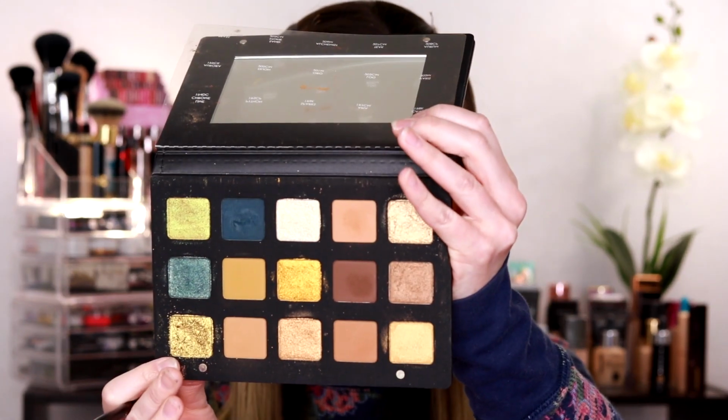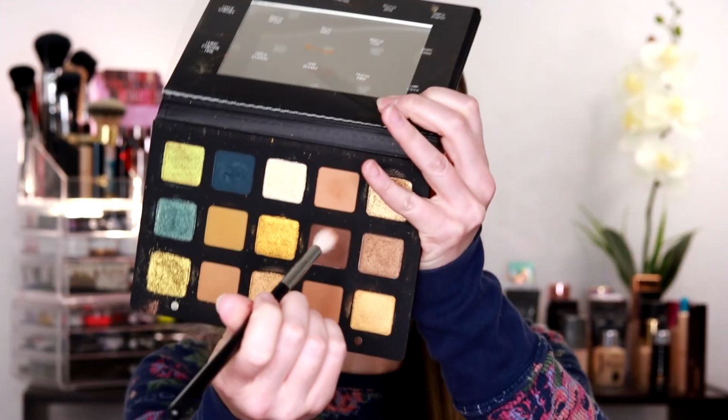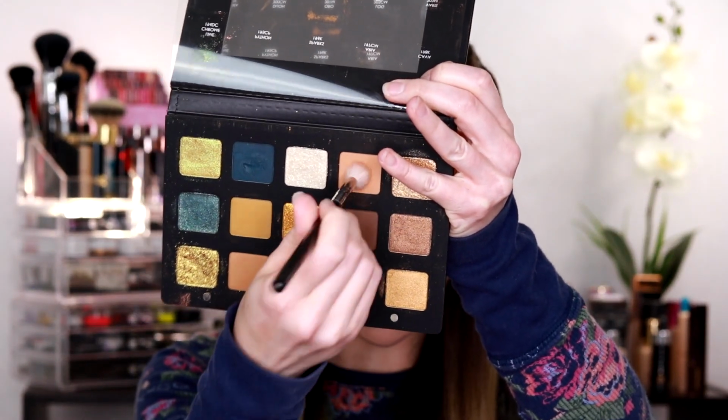If you haven't ever used Natasha Denona matte shadows before, I don't know if they're all like this, but let me see if I can convey to you. That's a lot of kick up. I'm not really that concerned about it. I don't really care. As long as I don't have, you know, an ass ton of fallout, I'm alright with it. Let's get this party started.